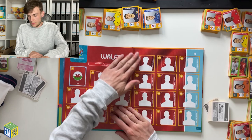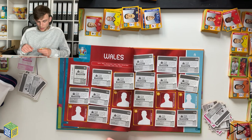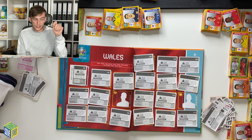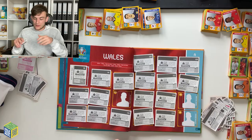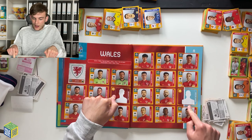Right, now let's see how many of the Wales players we have. So it looks like we are missing two Wales players. You've got Harry Wilson and then Tom Lockyer that we unfortunately do not have, which is a shame, but it's how it goes. So we are going to now stick these in and then try and find Tom Lockyer and Harry Wilson at the end once we've stuck all the ones that we have in. So we've finished Wales. Still need Tom Lockyer and Harry Wilson, which is annoying, but we move on.